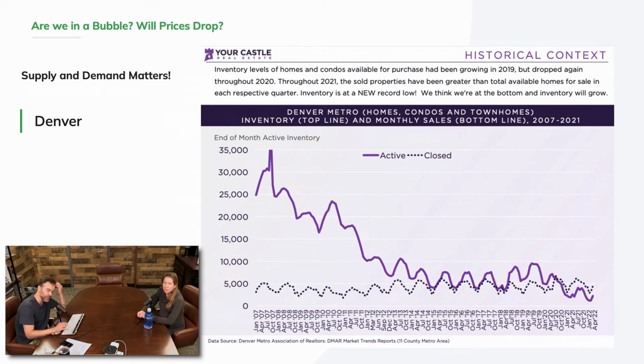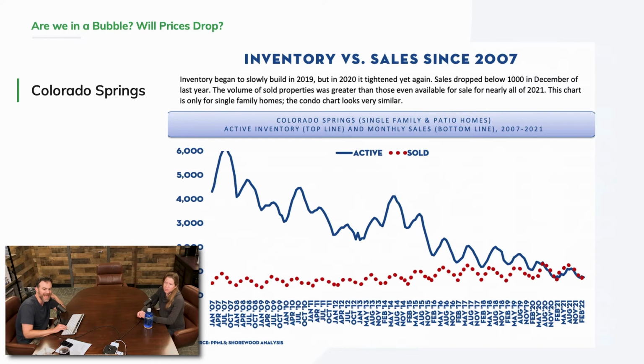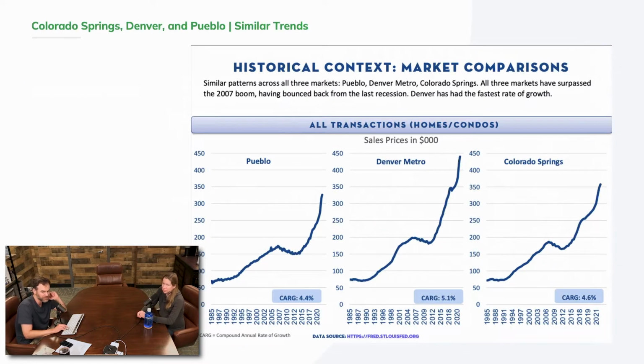On the slides here, we've got a chart showing Denver and Colorado Springs housing supply, housing stock, with how many properties are in contract. You can see we often have more properties under contract than active inventory, which means we have extremely low supply. I don't have a chart for Pueblo, but I think Pueblo is about the same, right? Yep. The past couple of months has definitely shown that it's pretty much the same as Denver and Colorado Springs.